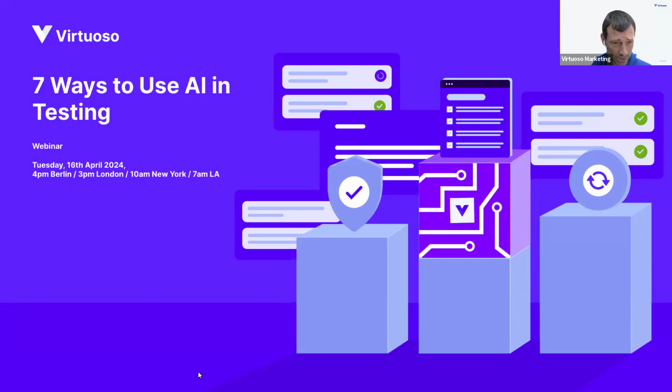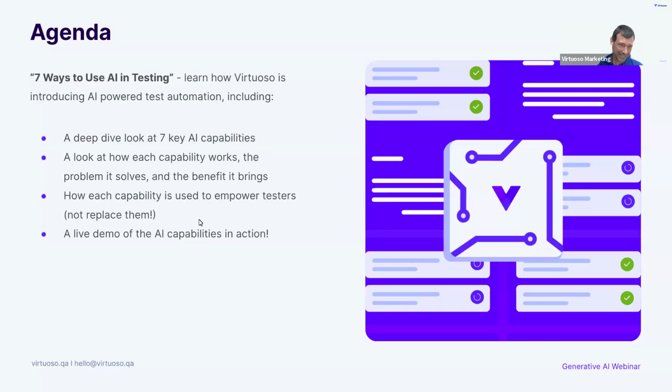Now, the nice thing with having such a topic as 7 ways to use AI in testing is that we're going to do exactly what it says on the tin. We're going to show you 7 different ways that you can use AI in testing, learning how Virtuoso is introducing AI-powered test automation. We'll take a deep dive look at 7 key AI capabilities that Virtuoso has already deployed. We'll take a look at how each of those capabilities works, what problem it solves and the benefit it brings. And then in turn, how each of those capabilities is used to empower testers.